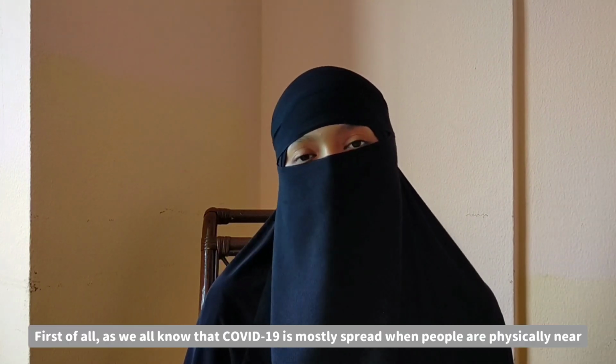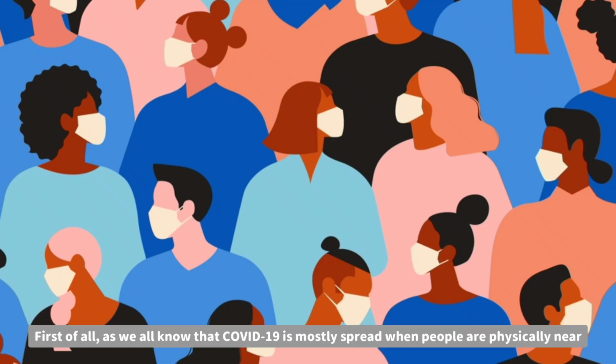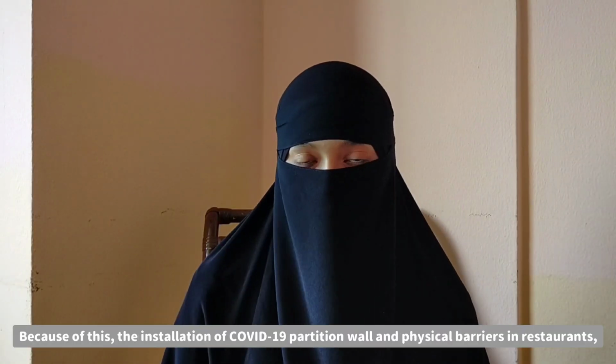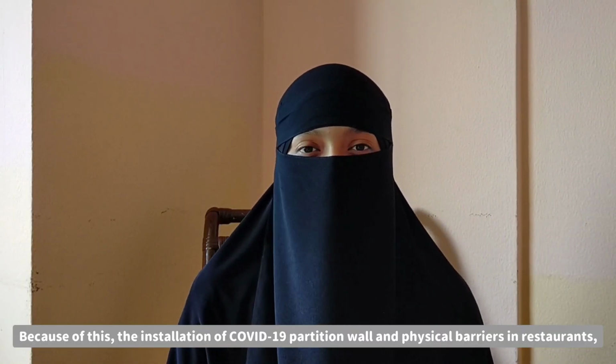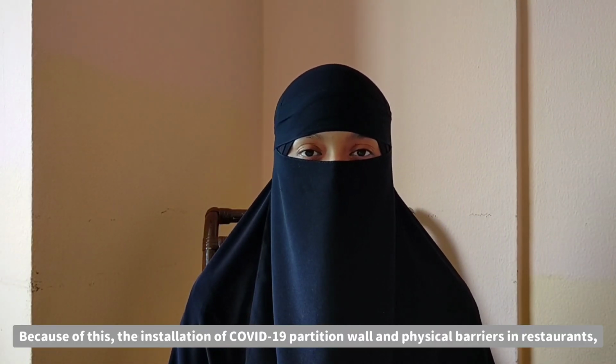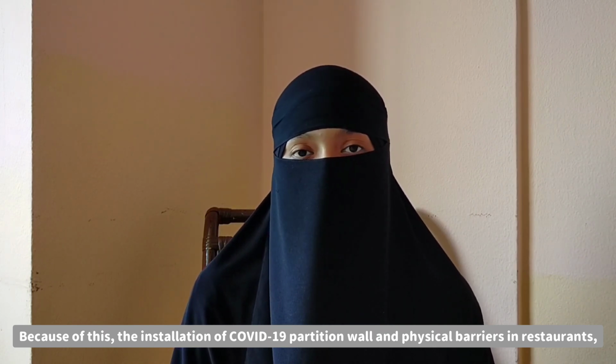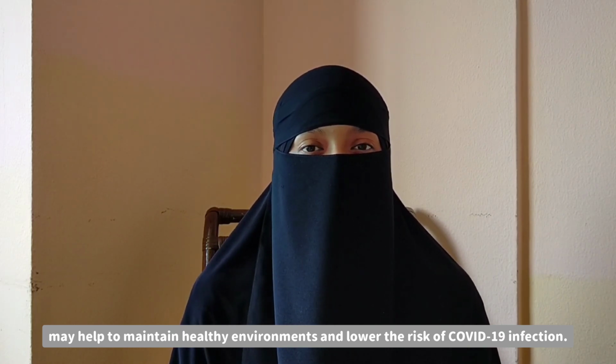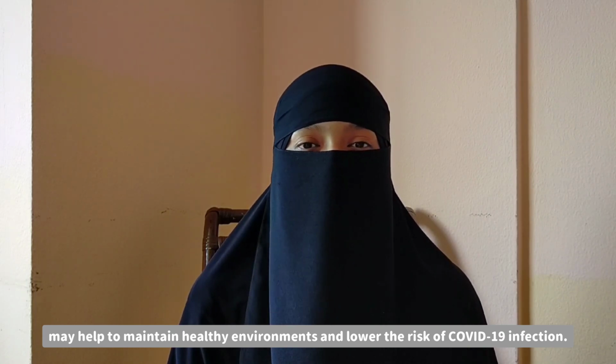First of all, as we all know that COVID-19 is mostly spread when people are physically near to one another without knowing that the other person might have been infected with the virus. Because of this, the installation of COVID-19 partition wall and physical barriers in restaurants may help to maintain healthy environments and lower the risk of COVID-19 infection.